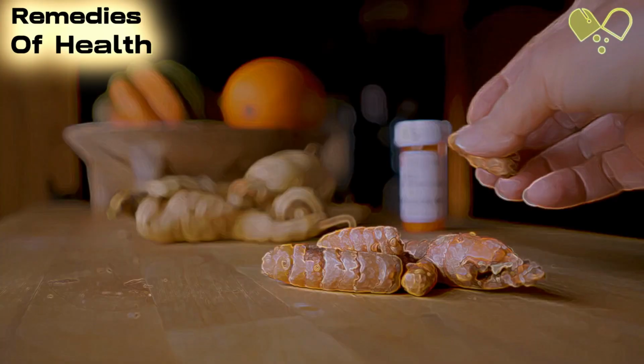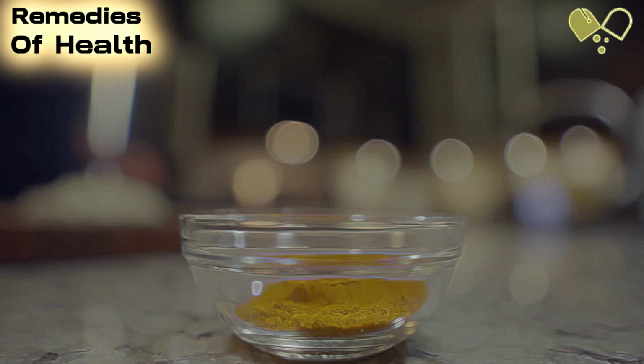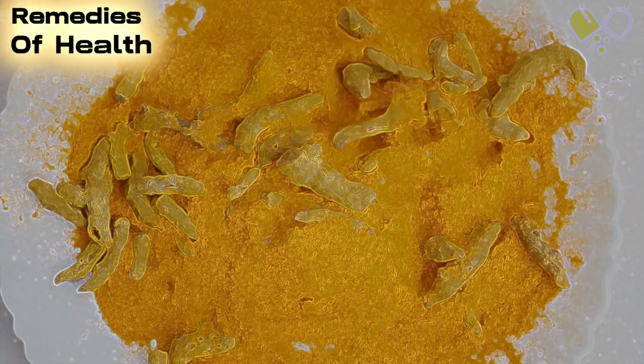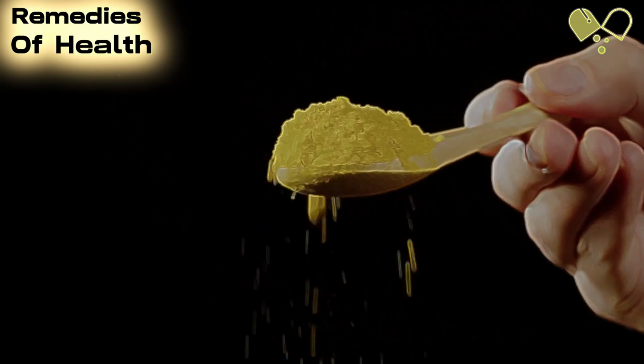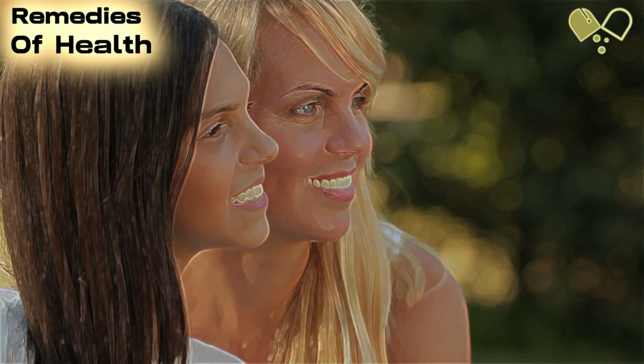Number 4. Turmeric paste. Nature's healer. Turmeric's anti-inflammatory and antimicrobial properties make it an excellent toothache reliever. Create a paste by mixing turmeric powder with water and apply it directly to the affected tooth. The curcumin in turmeric will ease pain and promote healing, leaving you with a smile on your face.